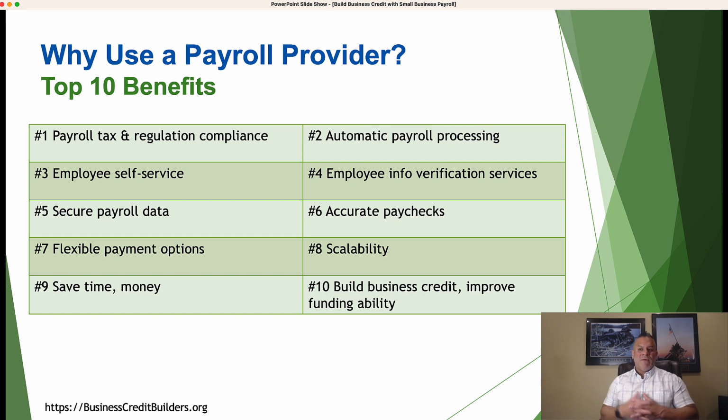They have employee info verification services. That's another beauty if you're hiring an employee: background checks, is this someone you want working for your company? Imagine having all those things taken care of for you, making sure security-wise that payroll is secure, the paychecks are accurate, you're not making any mistakes, with flexible payment options, whether you're mailing a check, ACH deposit, or even loading on a credit card.